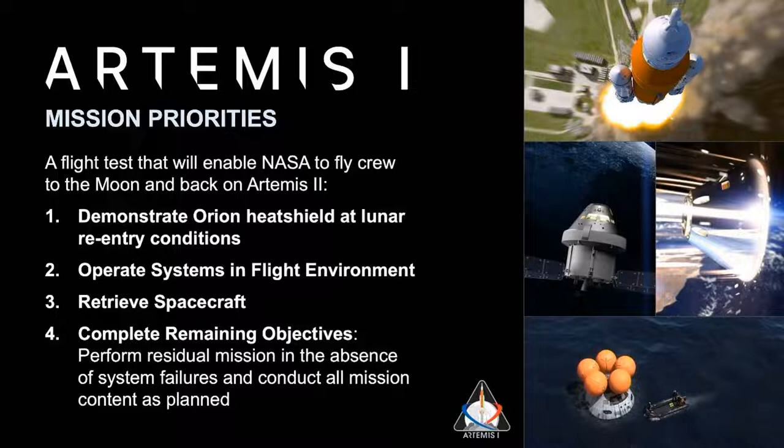There are sensors plastered all over the spacecraft collecting data for the duration of the mission. And then all the remaining objectives will be accomplished after that. They're all very important, but they will be performed in the absence of systems failure, because the primary objective here is really to get us to that place of human rating. Next slide.